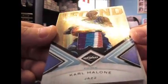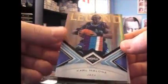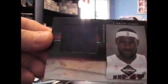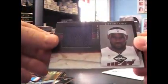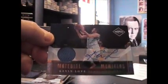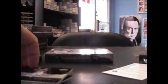Karl Malone patch, purple, aqua, fuchsia. I don't know what that color is. Numbered to 25. Home Alone patch. LeBron James jumbo jersey, numbered to 99. And that's cool too. Kevin Love Monikers jersey autograph, numbered to 99. Pretty solid pack. Mailman, the King.